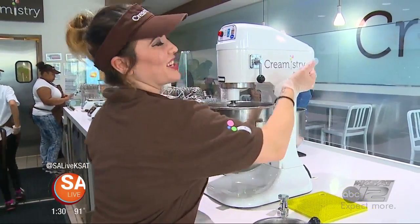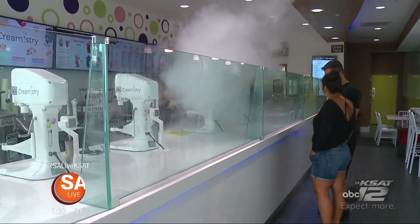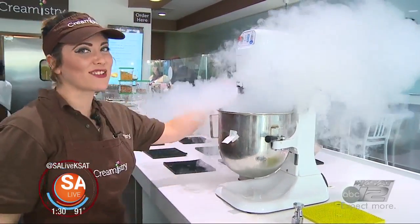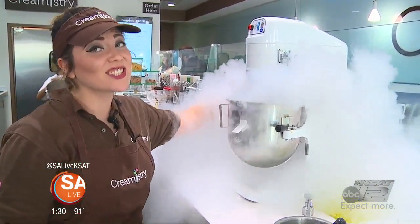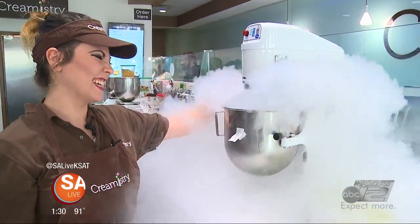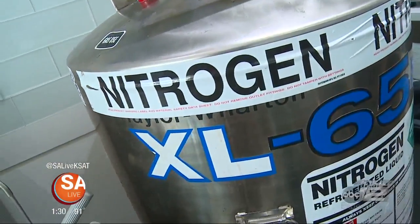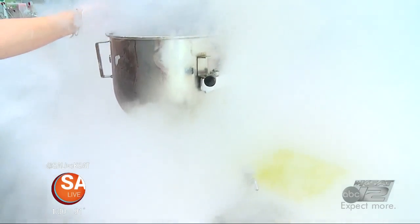We tell the kids it's magic. More like science, but don't tell the kids. They might still believe the magic part. I had a little kid the other day and he told me, it's not magic, it's nitrogen. At least he knows his elements. Yes, nitrogen ice cream. Creamistry specializes in the scientific way of making ice cream.